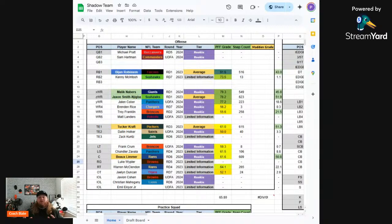If I could just take Troy Franklin and Jalen Coker and put them together as far as snap volume and PFF grade, we'd have a pretty solid wide receiver 3. But so far, they're still just battling it out. Troy Franklin just needs to look better when he's out there on the field.